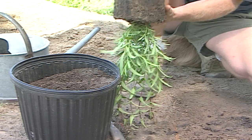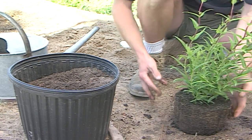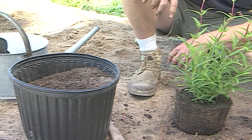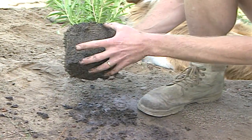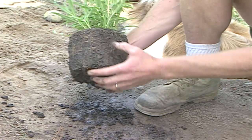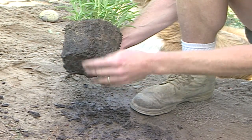In doing so, place one hand under the top of the pot, with fingers spread around the plant's stem to prevent the soil from falling out. When the plant is free, loosen up the root ball around the sides and bottom with your fingers. This will help acclimate the plant to its new location more quickly.